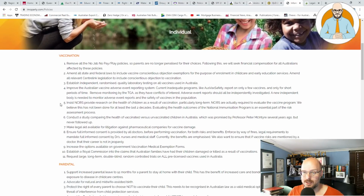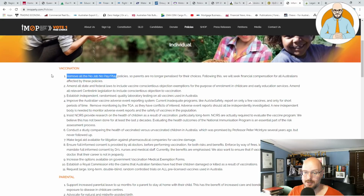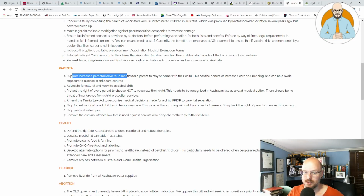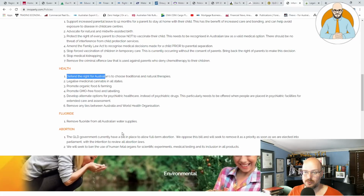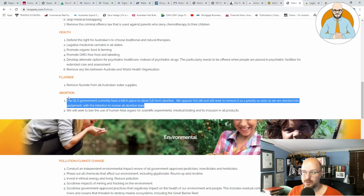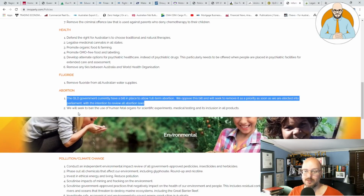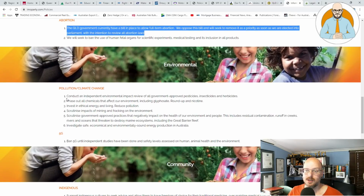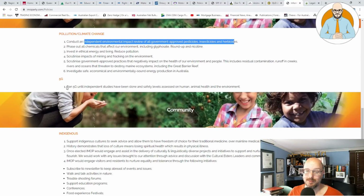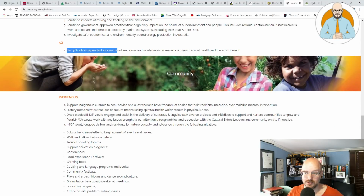They're for choice, vaccination, remove no jab, no pay, support increased parental leave for 12 months, defend the right for Australians to choose traditional and natural therapies, fluoride, remove it from all Australian water supplies, and abortion. They oppose the bill and seek to remove it as a priority. So they want to get rid of full-term abortion, pollution, climate change, conduct an independent environmental impact review of all government-approved pesticides, insecticides, and herbicides. They want to ban 5G, support Indigenous culture.